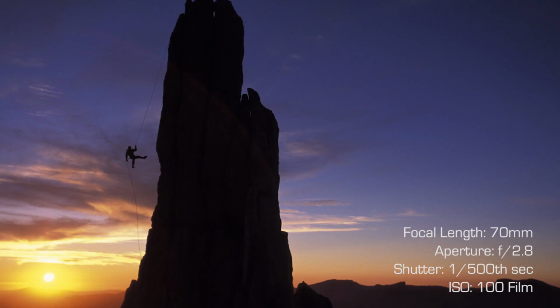Those subtle differences oftentimes add up to be the difference between a mediocre photograph, a good photograph, and maybe even a great photograph. And of course, we're always striving for great. We don't always get it, but that's what we're striving for.